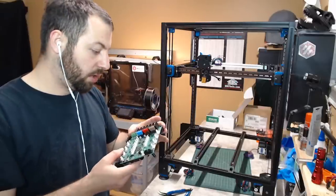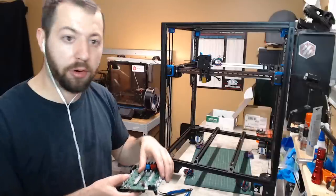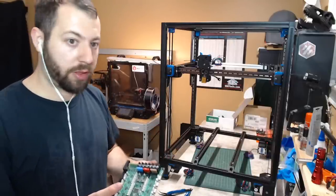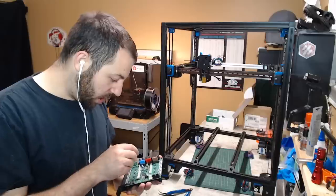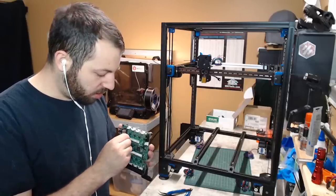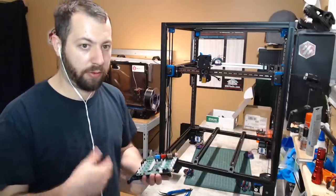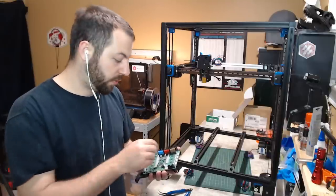If I'm not mistaken, you can run up to 36 volts on this thing. You can actually feed 36 volts directly to the motors if you feel like, and then 24 volts to everything else. And there is a selector here, yep, for the fans. So you could run VIN, so whatever voltage you're feeding into the board will feed to the fan. So if you're feeding 24 volts, you'll feed 24 volts to the fan.